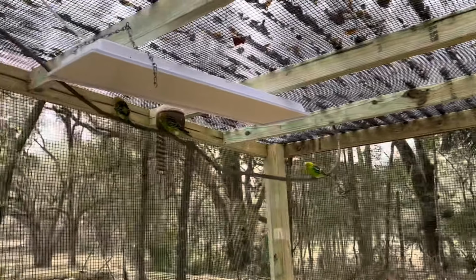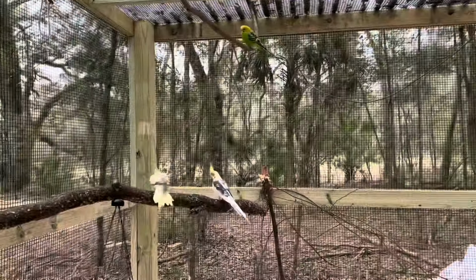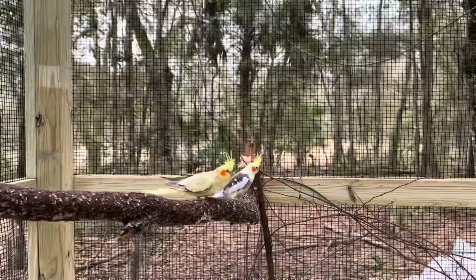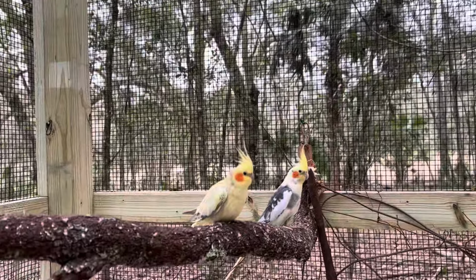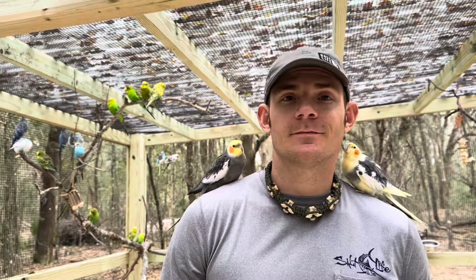They're so cute. There's Maui. Maui has a name too. And Maui's friends with that other unfriendly cockatiel. So they're best friends. They're really cute.